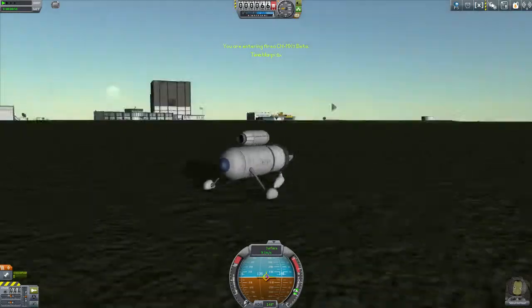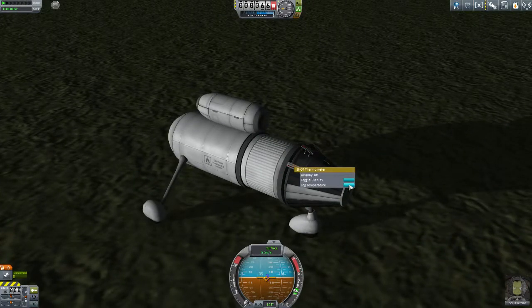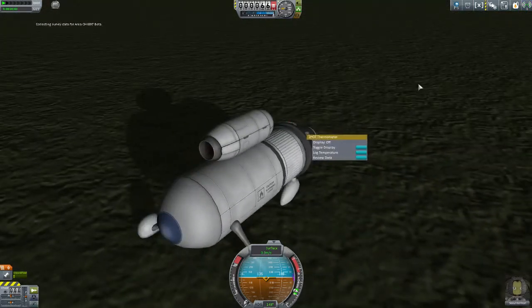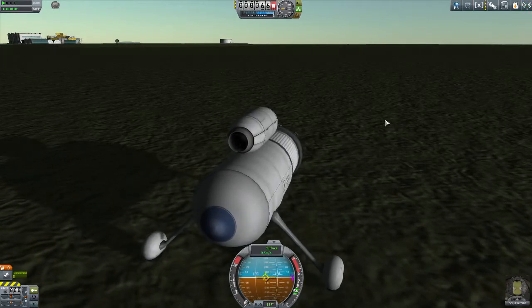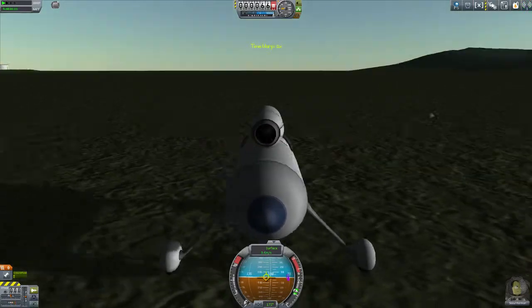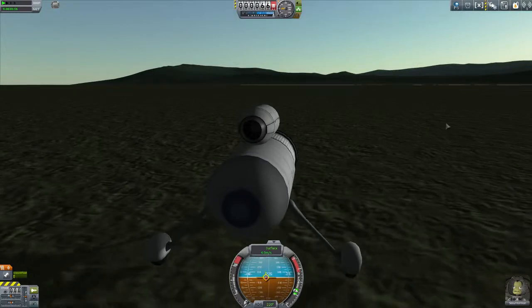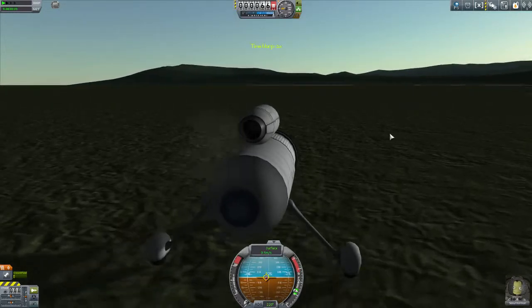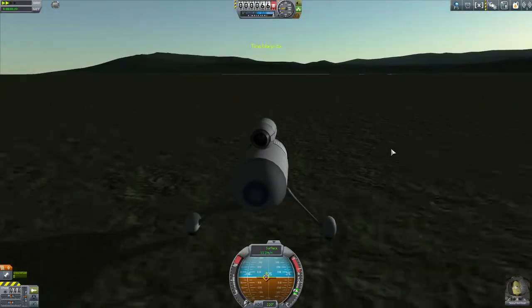Perfect. This one. Log. Temperature. Keep it. And then turn towards the other one. There we go. Go faster. Time warp!